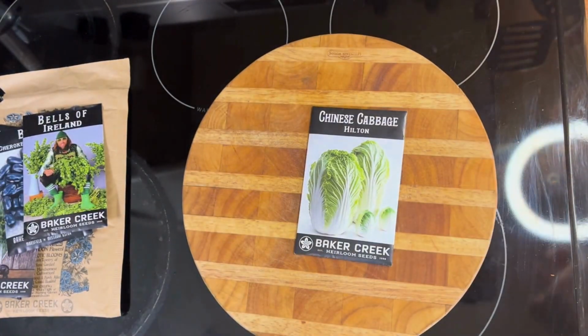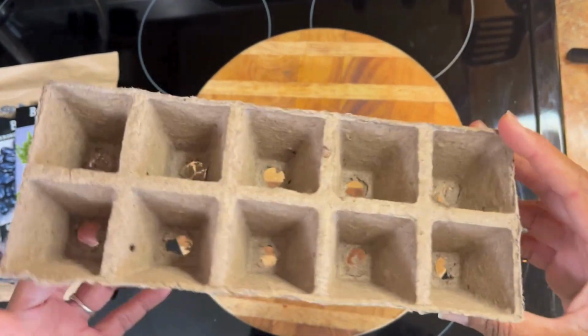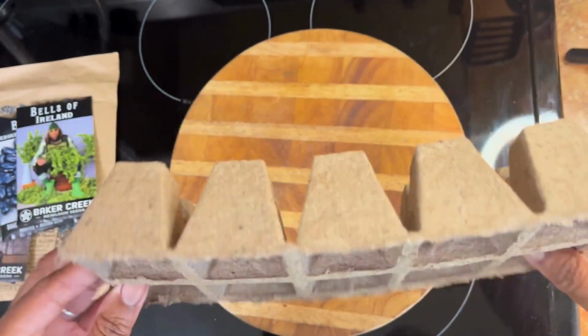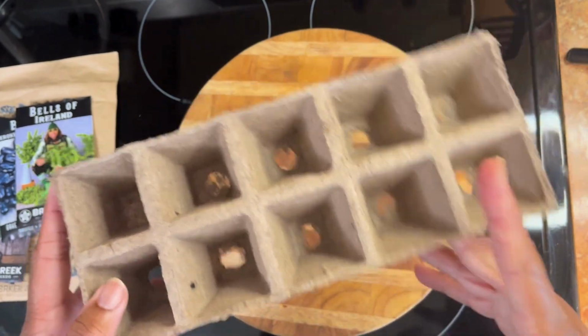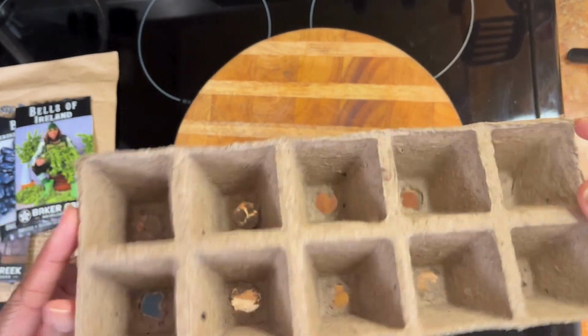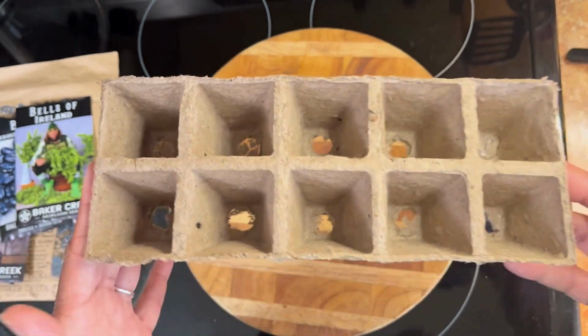Now, what's up next? Okay, so here are those pots that I was talking about. You can sow your seeds in these. They're supposed to be biodegradable, so you're supposed to be able to just plant your seeds, cut these apart, and plant them just like this without taking them out of the pot. So we'll see how that works.